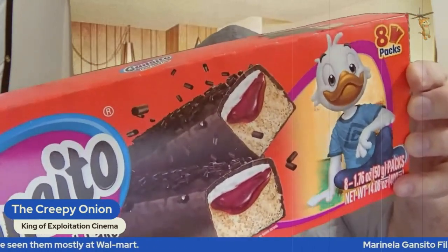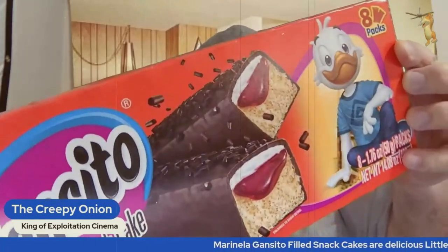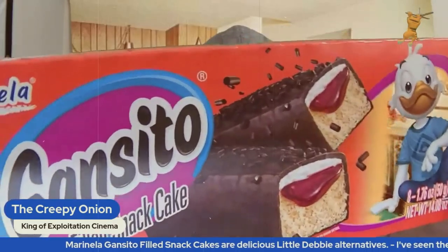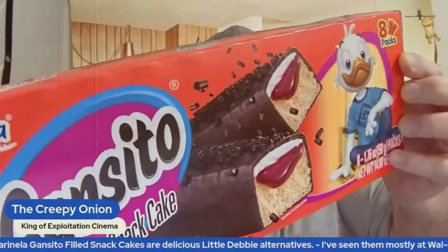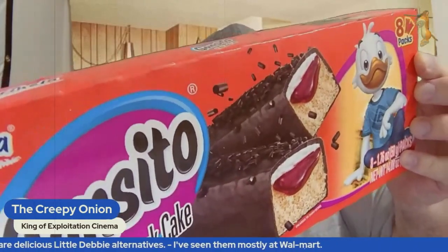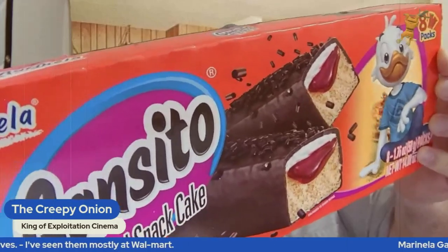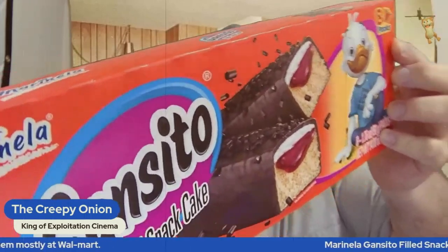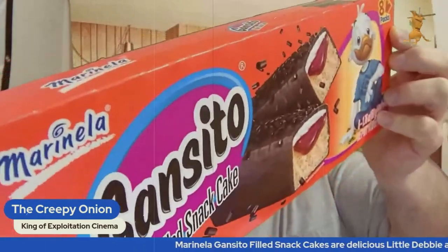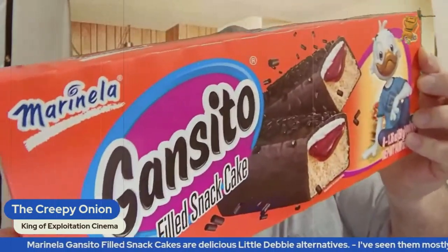They even have a little mascot that's kind of like a DuckTales knockoff, I'd say. I wouldn't say it's Donald Duck, but definitely DuckTales inspired. Or maybe a little bit of the Warner Brothers as well. As you can see, he seems to be between his teenage years and his early 20s. Might not even be a male character, I'm not sure, but he's iconic for this brand.